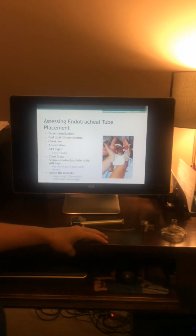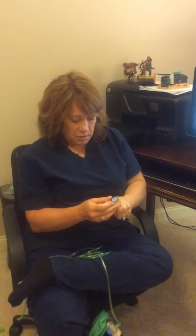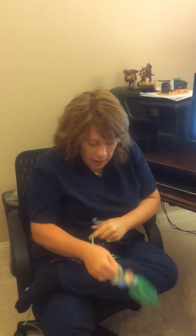So how do we assess placement? Obviously, the best way is to directly visualize that you saw it go through the cords. You can have end tidal monitoring. You have something like this, it's called a PD cap. Just pop this off. This will actually go on the top of the tube, and then your bag will go on there, and you'll actually bag a couple breaths.